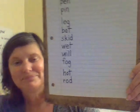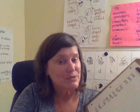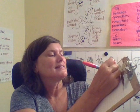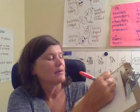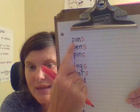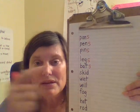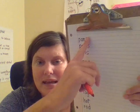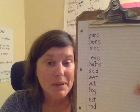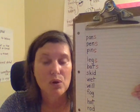Rod, rod. Okay, I just want to add, so these are base words. Remember, a base word is a word that does not have an ending on it. Let's add the S suffix. Remember, S can be added to the end of a base word. And when you have S at the end of a base word, it usually makes it mean more than one. So if we have one pan, like I might be cooking with one pan, that's just one. But if we have pans, it's more than one. I might have two pans going on the stove. I might have four pans. But when we add S to the end, it makes it plural or more than one.